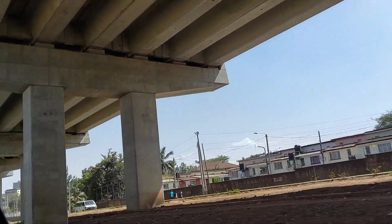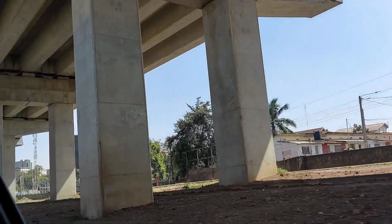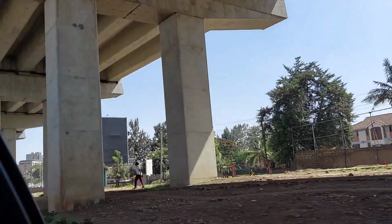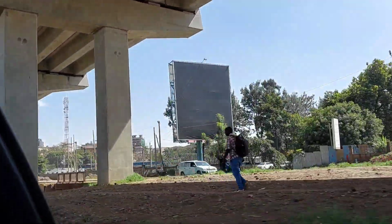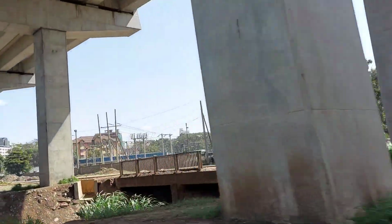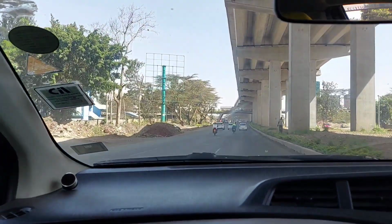The expressway has 10 entry and exit points, starting at Mlolongo, SGR Terminus, JKIA, Eastern Bypass, Southern Bypass, Capital Center, Haile Selassie Avenue, Museum Hill, Westlands, and James Gishuru Junction.